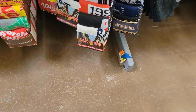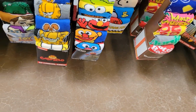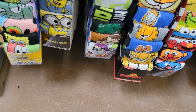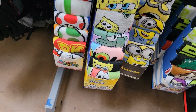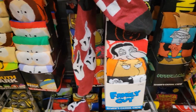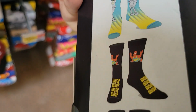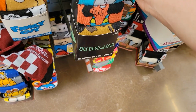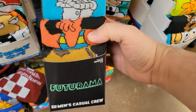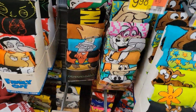What we got? We got Modelo, Boys in the Hood, Dr Pepper, Tootsie Roll, Garfield, Sesame Street, Peanuts, Minions, SpongeBob, Rick and Morty, South Park, Simpsons, Family Guy, Futurama, that's a pretty cool set. It's very rare to find Futurama stuff out there, but now that the show's back, I guess we're going to see more of that, which is good.